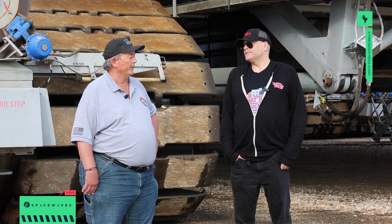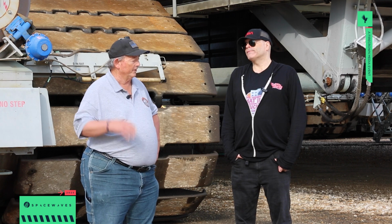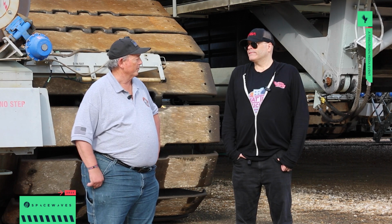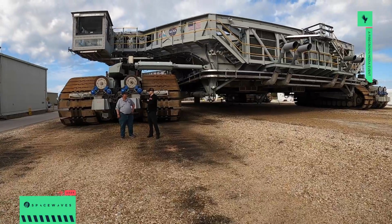Only had 2 of these. We have this is crawler 2. This is what we call, I guess you'd say, the newer one. Yeah. And then we have crawler 1, which sits in the other yard across. Now, you've got 2 of these. One of the drivers has been doing this for 40 years.